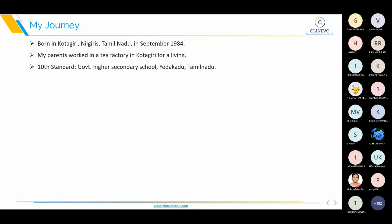Luckily I had one good teacher, and he was teaching science. So I know only science, and in my science book, when I completed my 9th standard, I knew only one chapter, because he took that one chapter throughout the year.